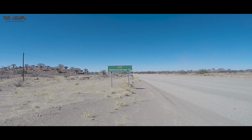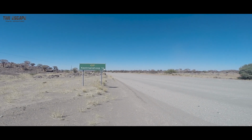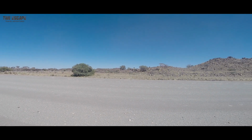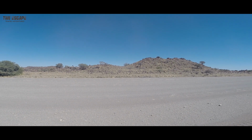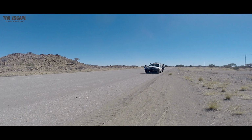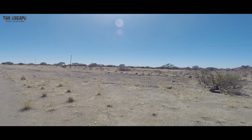Okay, so the quiver tree forests are on the C17, about 16 kilometers outside Keetmanshoop. So in fact you can actually see all the trees and these giant boulders from the road. If you wish, you can go to the quiver tree forest reception, and I think it's about 55 Namibian dollars. And you can go into the park or onto the farm, and you can get a closer look.